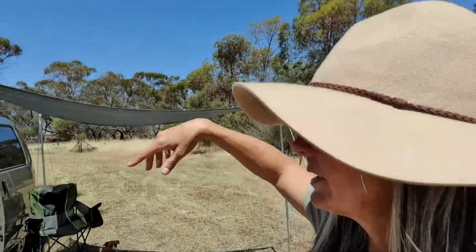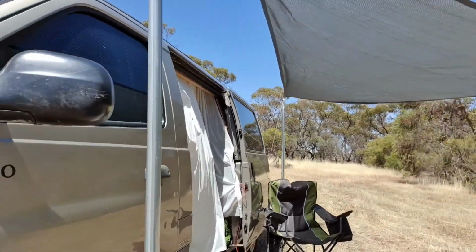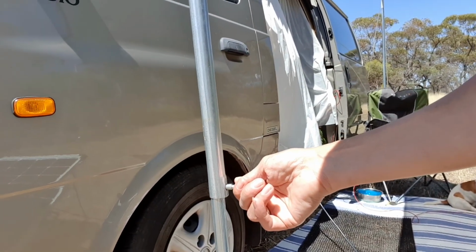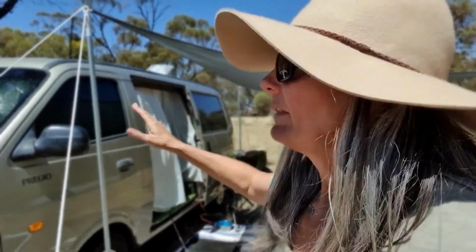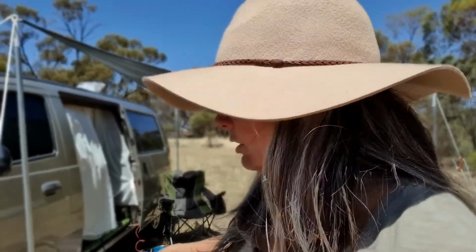Then I picked up the tent poles. These tent poles actually adjust. I found it quite hard to find tent poles that were only 2 meters high, because most of them are 2.5, and that's way too high. So go to BCF and they actually have the adjustable ones, so I can have it up high. And now that the sun has moved, I'm going to lower this one down so Tonka has a bit more shade.